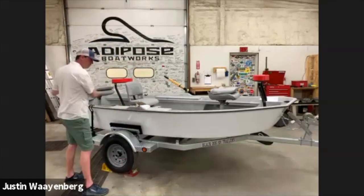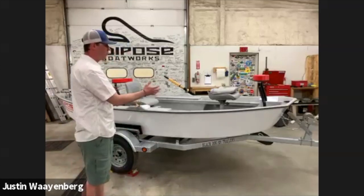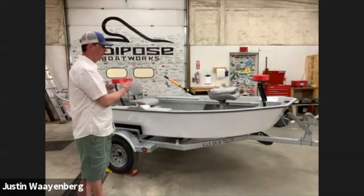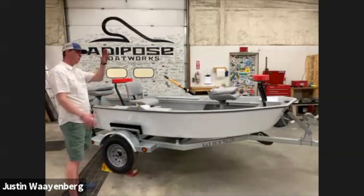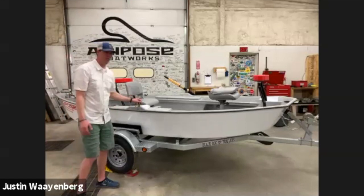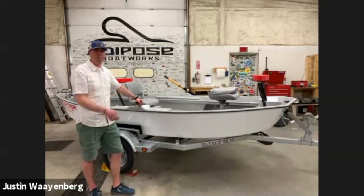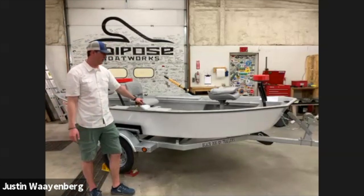Water is going to constantly be draining out of it. Even with the cover on, I still recommend that a lot of the times. It's just so much easier on the boat in the long run if it's tipped up in the air. If you don't know what I'm saying, drive past any fly shop that has boats, and they probably have them tipped back. Hop on our website and look at our used boats. You'll see boats tipped back.